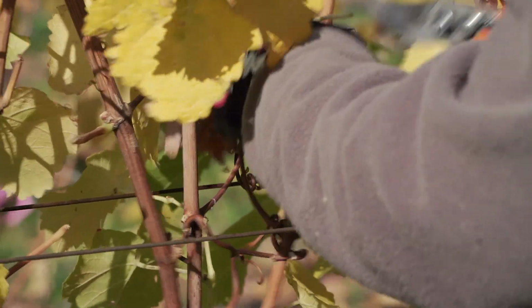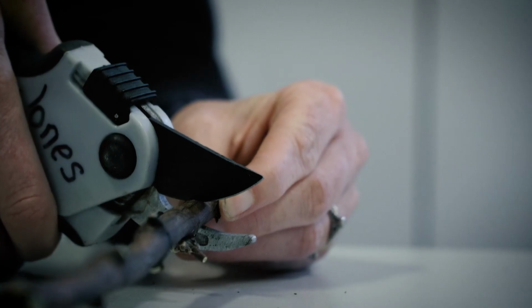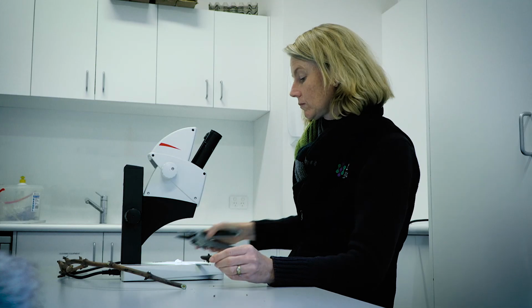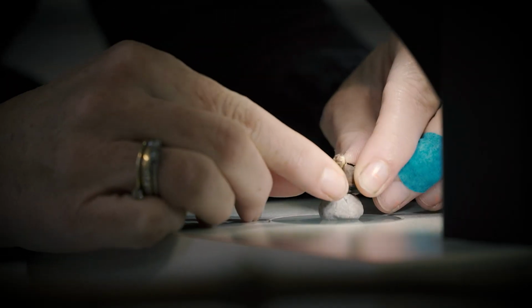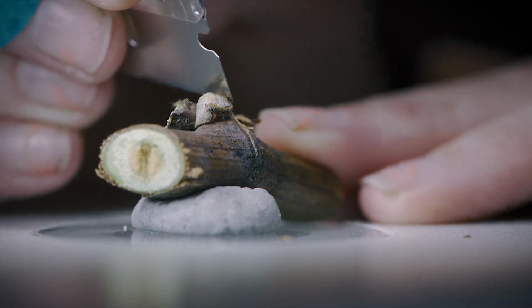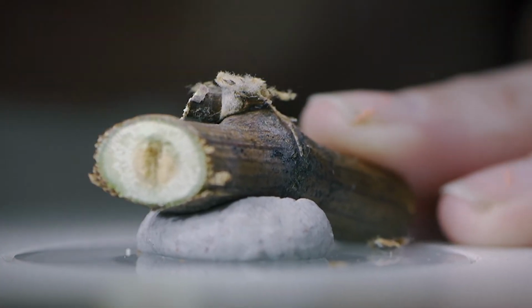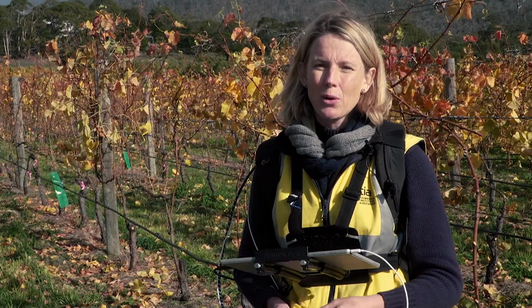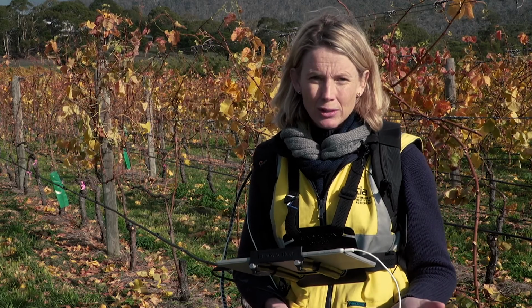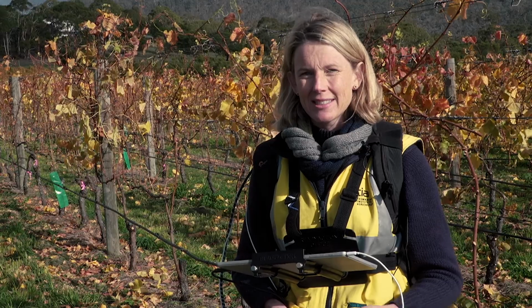In the current form, they need to send staff into the vineyard to sample buds, take them back to the laboratory and dissect those under the microscope to determine the number of inflorescences which are present for next year's crop. That presents challenges because it's destructive, it's time consuming, it requires an element of skill, or if outsourced is obviously an added expense for wine businesses.